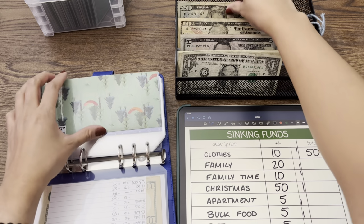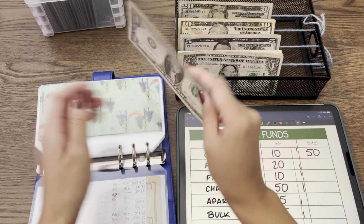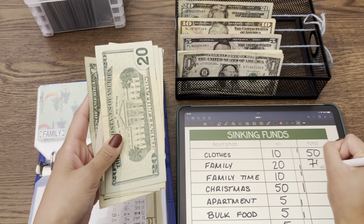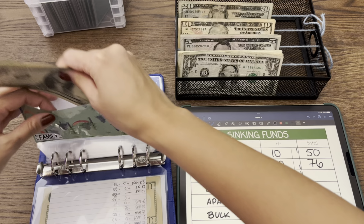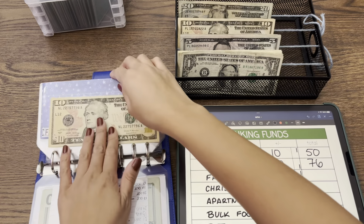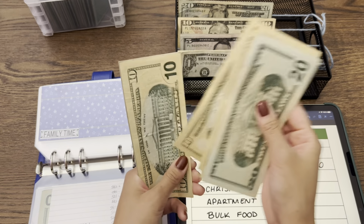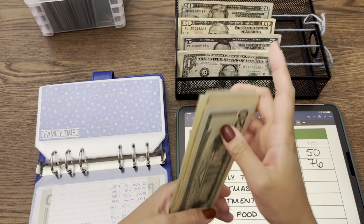Family is getting 20. In total, it has $20, $40, $60, $70, $75, $76. Family time is getting $10. Now it has $20, $30, $40, $50, $60, $70, 80, 81, 2, 3, and $84.